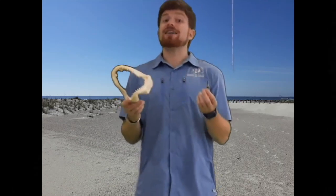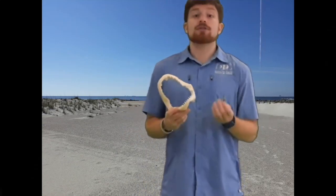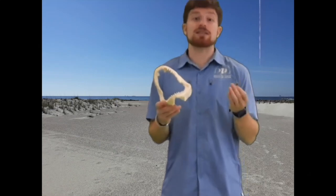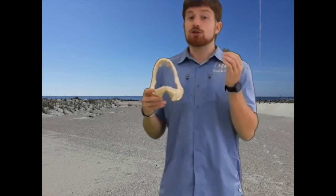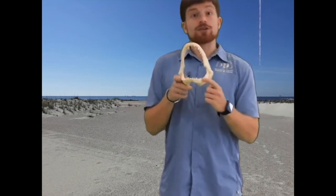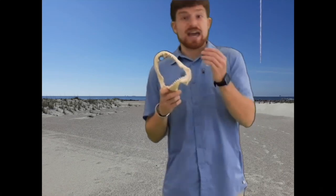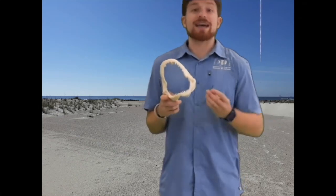So if you do find a fossilized shark's tooth on the beach, it's at least 10,000 years old. But it could be much older, since sharks have been around for around 350 million years. One of the ways you can tell you have a fossil tooth is they're usually not white like a fresh shark's tooth that we see in their mouth. Depending on the minerals in the water, the teeth can be different colors. Some are black, bluish, grayish, some are brown or tan.